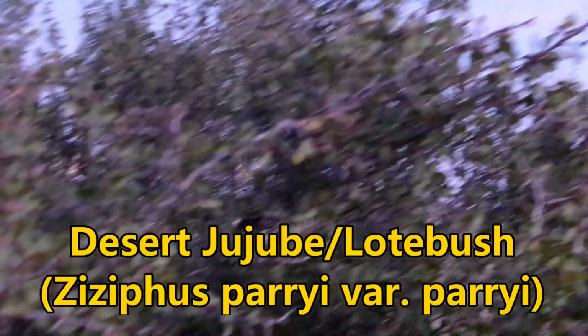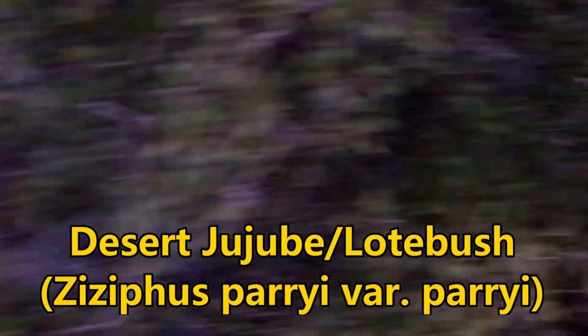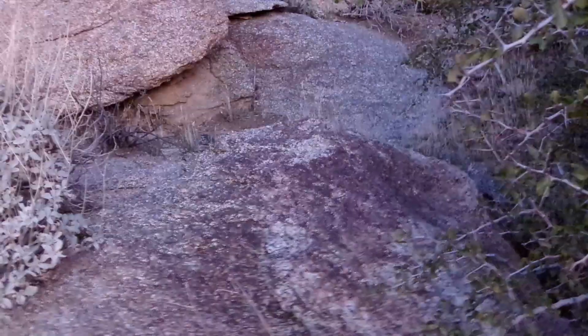I came across my first desert jujube of the day. That's what I believe this is here. Looks like it. Only this one's fully in leaf. This one's pretty much fully in leaf. So I came across several specimens when I did Grapevine Mountain back in mid-December, but they were pretty much fully winter deciduous. So I wonder if I'm looking at something different here.